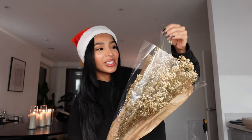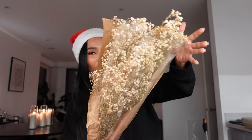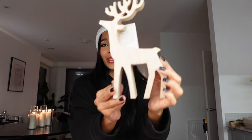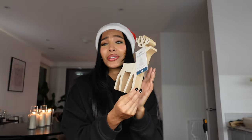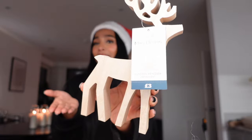So I got some synthetic fake plants, which kind of reminded me of Christmas. I don't really know why it does. I got this little reindeer. I just thought it was a cute little accessory. I just thought the price was cute too. It was only £3. So yeah, that is probably the only Christmas decoration I'm gonna put around because I feel like I have so much going on already. I think that is all.